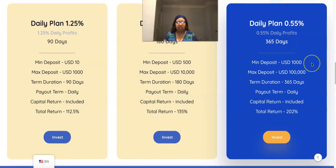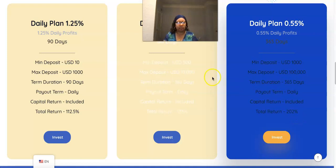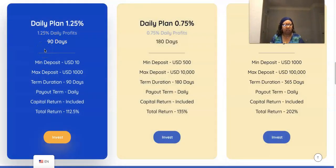Okay. Next plan, daily plan, 0.55% per day for 365 days. The minimum is 1,000 to 100,000. The duration term is 365 days. The payout term is daily, and the capital is included, just like the other ones here. The total return is 202%. All right, so you can get in where you fit in. I believe I've got this one over here, 1.25.